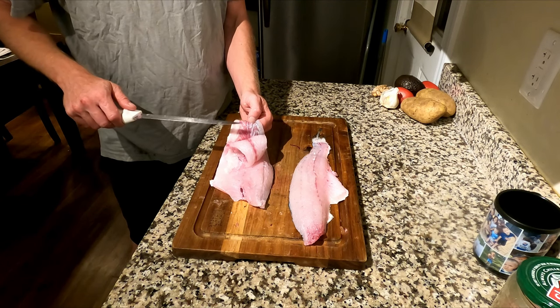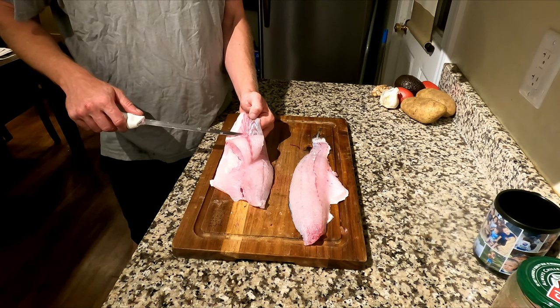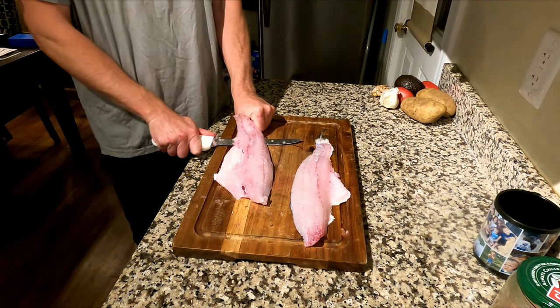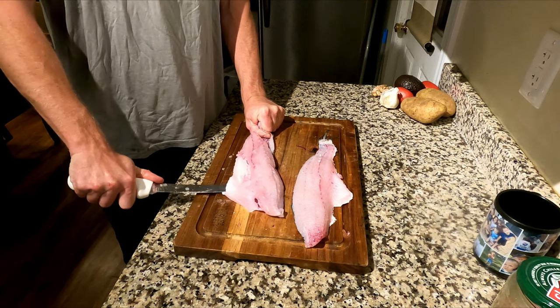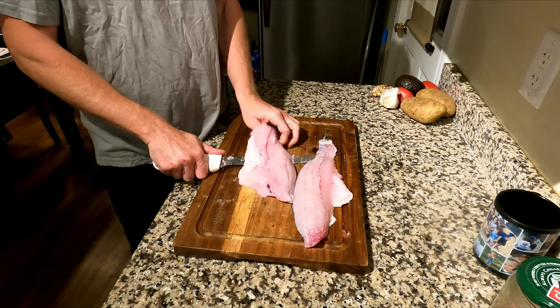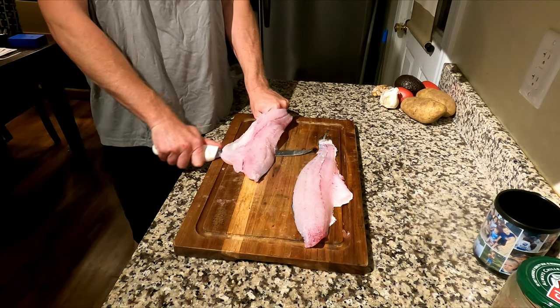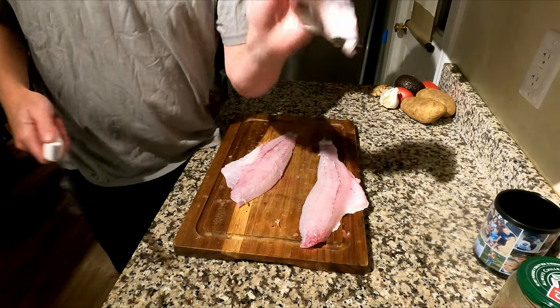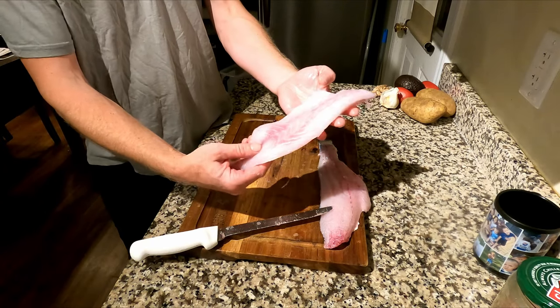You want to get rid of that. That's where all the nasty fish flavor is. You get rid of that. That's the bloodline. You don't want that. I'm going to grab that just like I did before. One quick score like that. And then one more. I'm going to go right through it. Bam. That's the skin. Garbage. Now you have this awesome fillet.